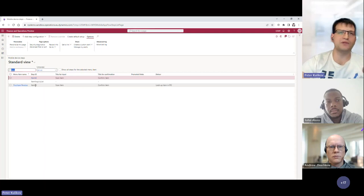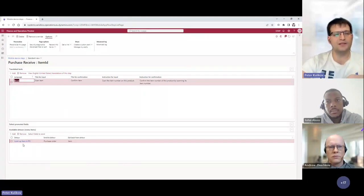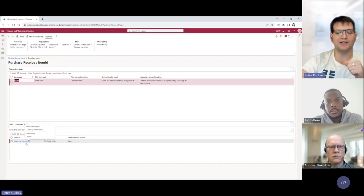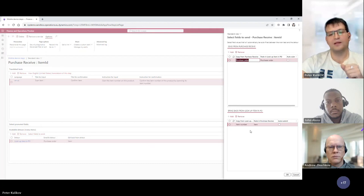So to find the next step, I'm going to type here item. Again, I'll choose the row with the purchase receiving process and drop down again with step ID. So I've added the last query, lookup item in purchase order, at the same part of the form, available detours. And let's take a look on selected fields to send.